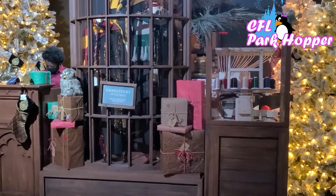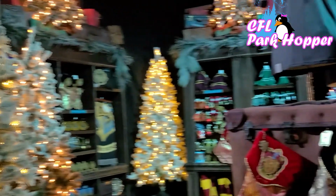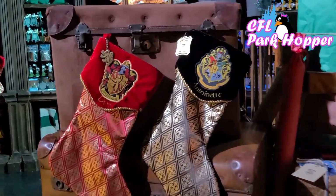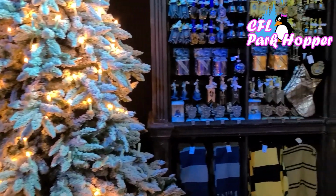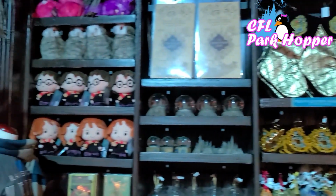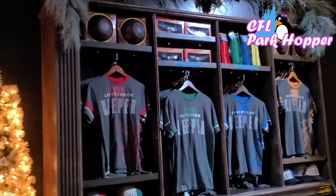Oh, we got Harry Potter stuff in here. You know, because everybody needs their Harry Potter stocking. If you didn't get your Grinch onesie, you definitely need your Gryffindor stocking, so Santa can come and put your gifts in it. They have all kinds of Harry Potter stuff in here. And again, anything that's in the tribute store for sale, you can find at a lot of the other shops around the park. But this is just kind of an extra special place to shop because it's the tribute store. So that's what makes it so neat.